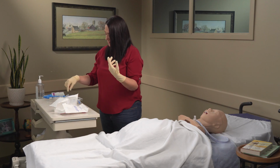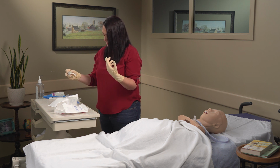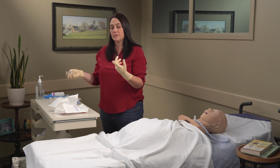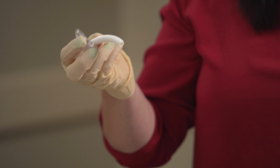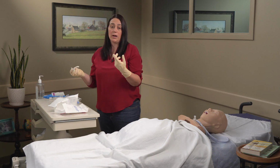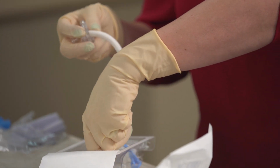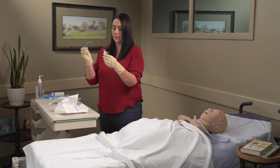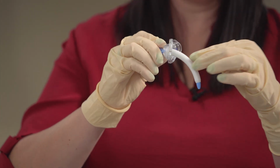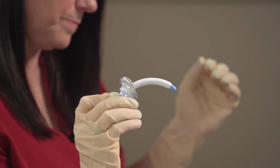Next, going into my sterile container, I'm going to grab the new tracheostomy. And what I want to do in this situation to keep the tracheostomy from getting too bendy while I'm placing it, I'm going to go ahead and put the tube obturator in at this time. I'm going to place the tube obturator into the tube. That's going to help so that insertion is easier into the patient.